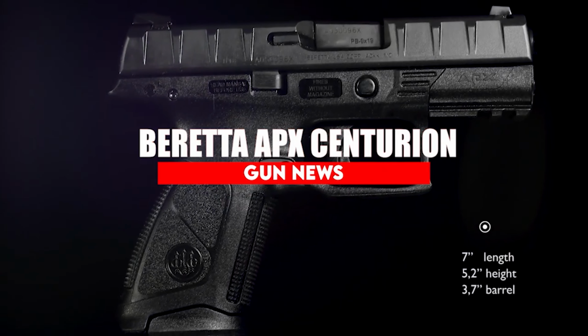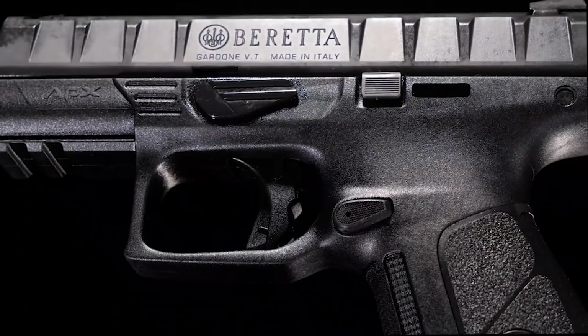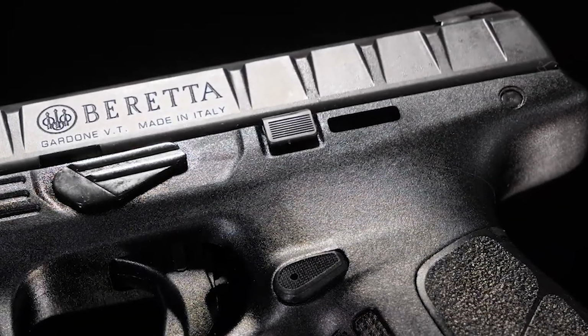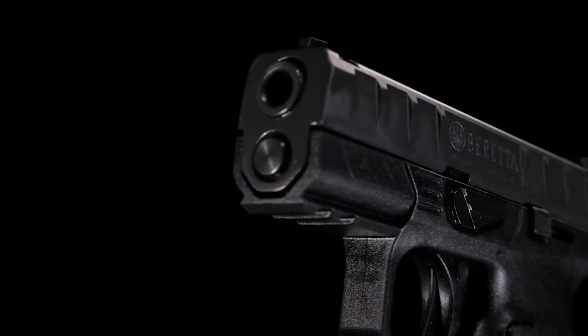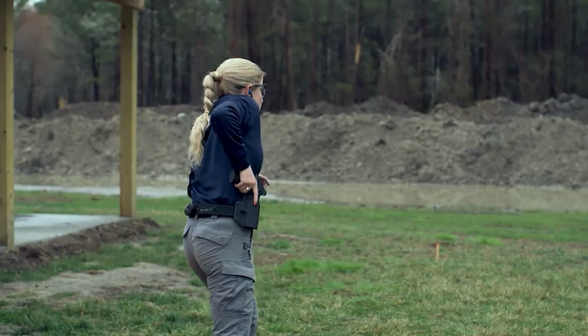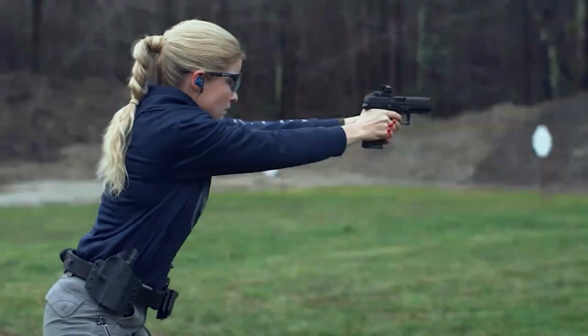Beretta APX Centurion. At the 2018 NRA annual meetings, Beretta announced two new options for their APX striker-fired guns: the mid-sized APX Centurion and the slightly smaller APX Compact. These releases are meant to fit somewhere in the Goldilocks zone of just right for concealed carriers. The Centurion model uses 15-round magazines, a barrel length of 3.7 inches, and a width of 1.3 inches.